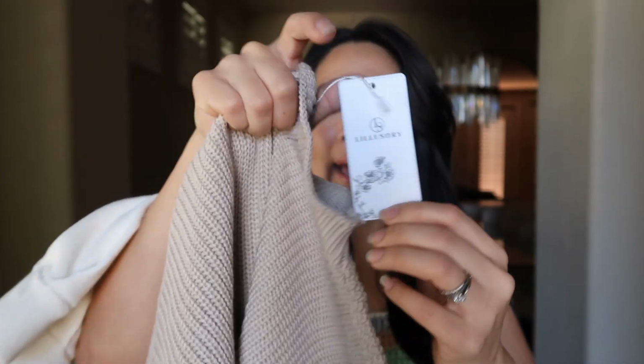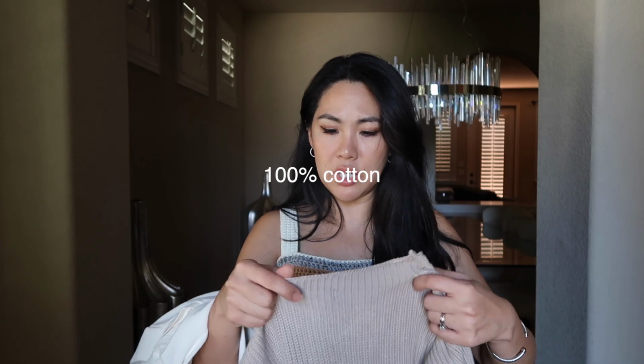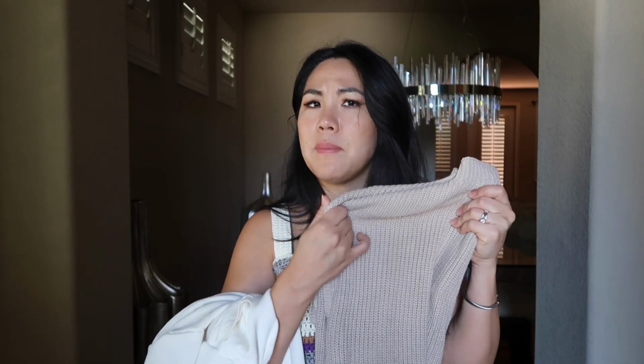Very substantial tags. And I do believe this is cotton, because I really like cotton material. I don't know if it's not, I'll check it out. Or polyester, I'm not sure. But it doesn't feel like polyester.